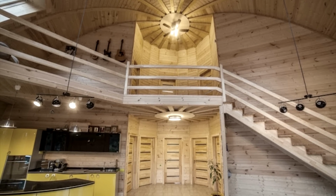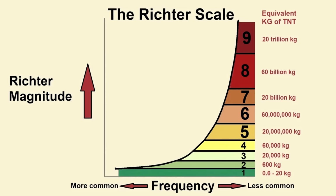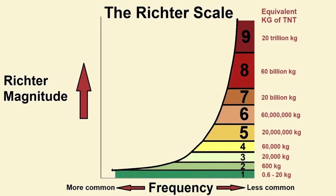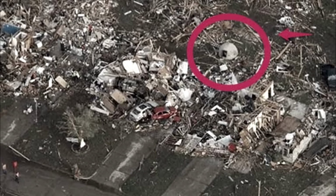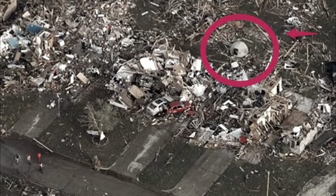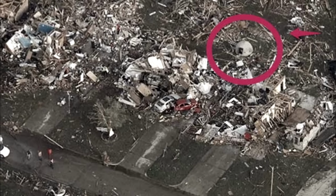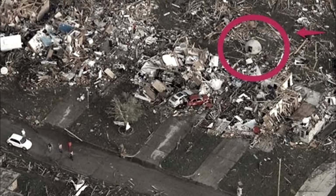As for the protection factor, the dome home is capable of withstanding earthquakes with a magnitude of 7 on the Richter scale. For the uninitiated, the Richter scale is used to measure the power of earthquakes, and while it has no upper limit, the largest quakes recorded magnitudes as high as 8.8. Again, the dome can withstand 7 magnitude earthquakes.